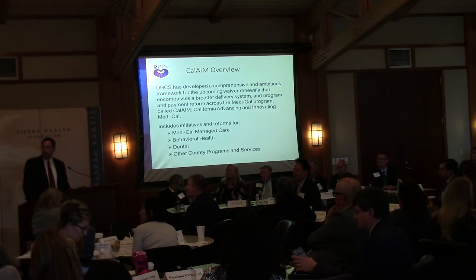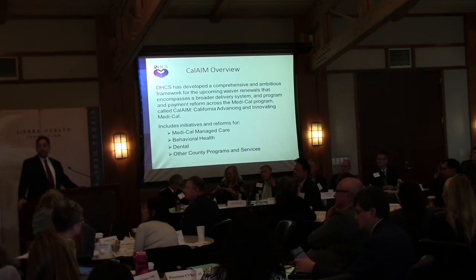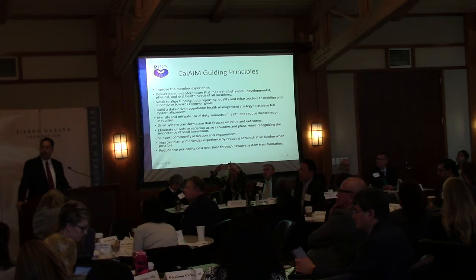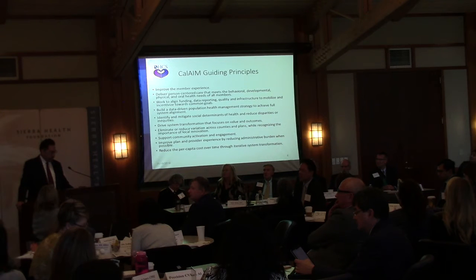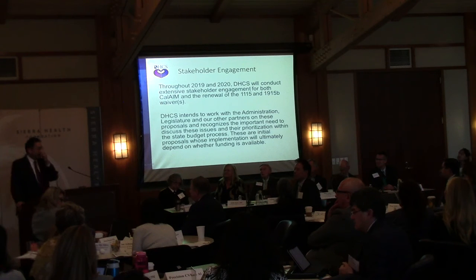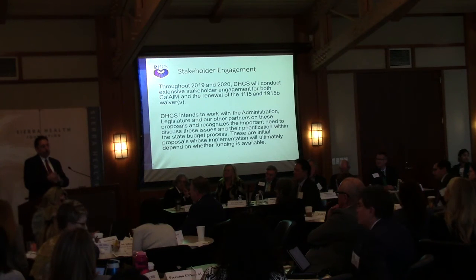Anyway, this is a very comprehensive, ambitious framework. It has four major features that focus on managed care, behavioral health, dental, and then other county programs and services. It has a whole number of guiding principles, and again, you can see a large infusion of the social determinants of health in there. And then we have a very strong stakeholder engagement process that goes on between now and then. This is very different because it's a lot more internally focused than it was before.